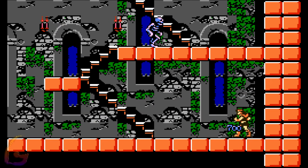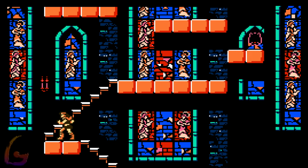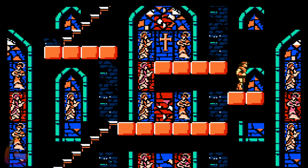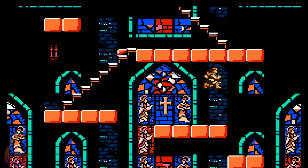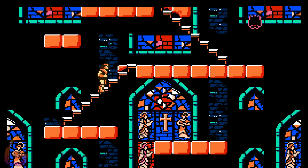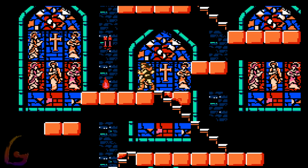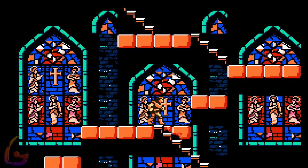After polarizing fans with the cryptic, non-linear role-playing elements of Simon's Quest, Konami returned the Castlevania franchise to its hardcore action platforming roots in 1989 with Castlevania III: Dracula's Curse. This title didn't just return to form, it pushed the aging hardware of the Nintendo Entertainment System to its absolute breaking point, delivering what many considered to be the crowning achievement of the 8-bit era.